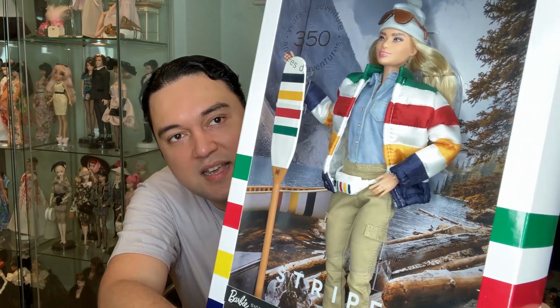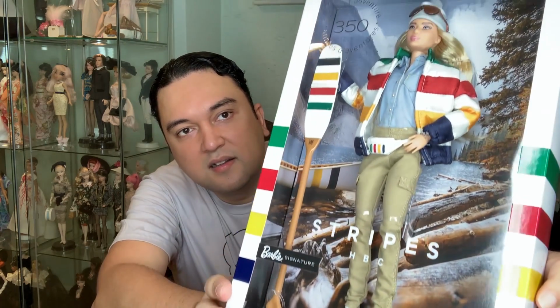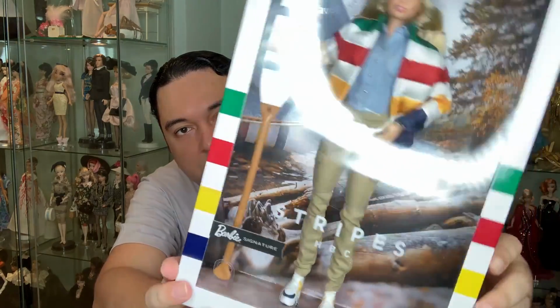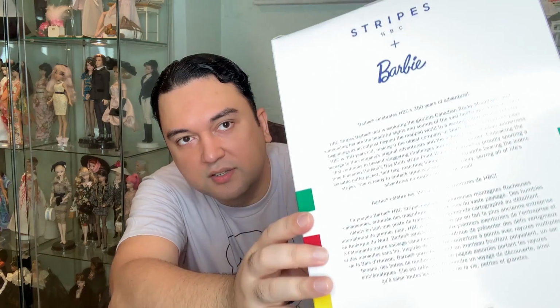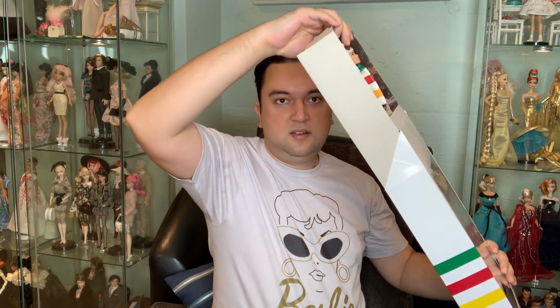So here she is again in the box. And here's the back of the box with the description. Just pull this. Here she is out of the box.